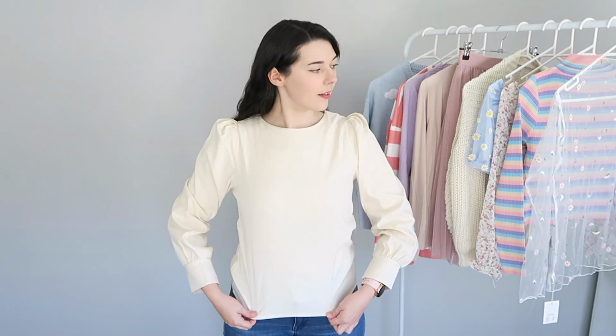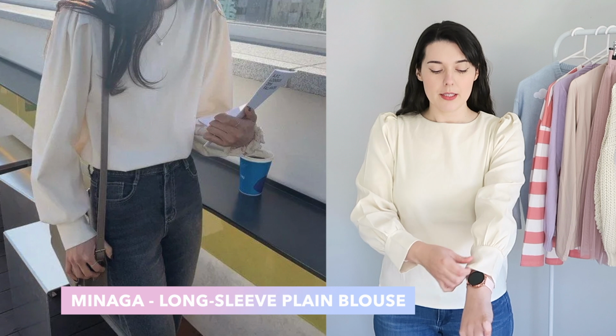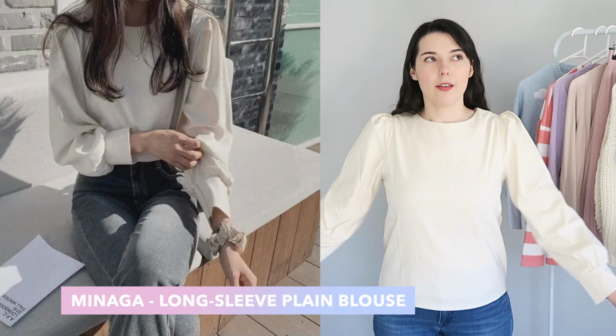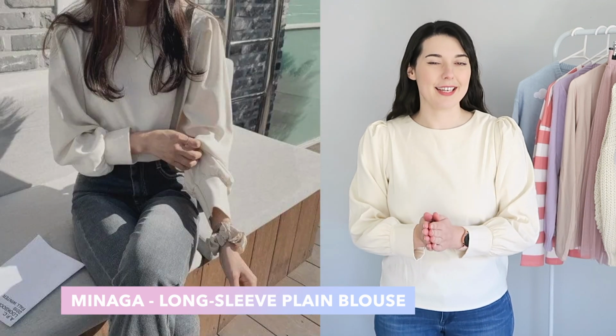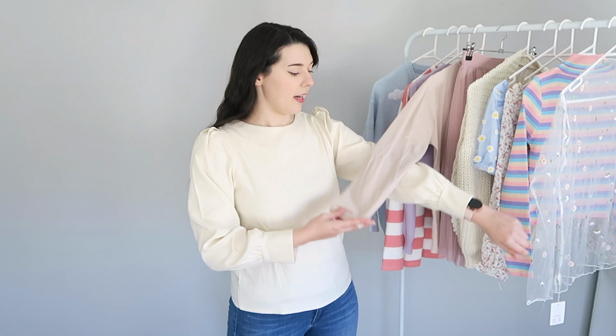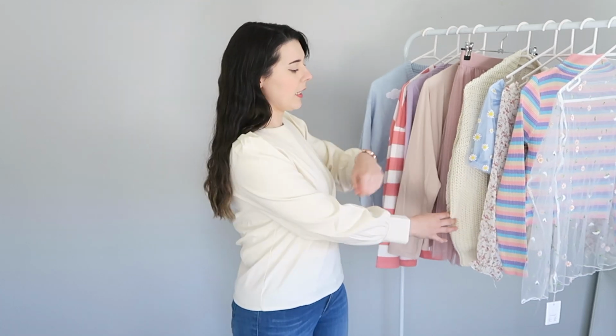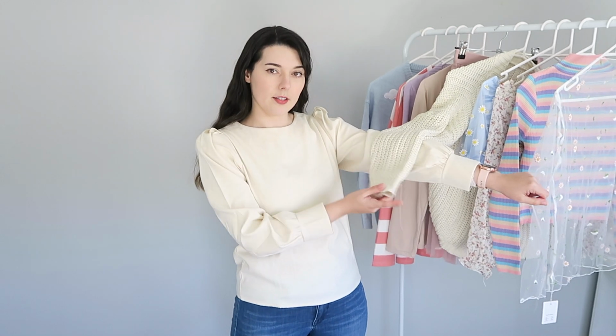This is a long sleeve blouse and I got mine in the size medium. So again, I'll put the measurements up on the screen, but this one I actually love and hate and love and hate. So I got mine in the color Almond, which is kind of a really nice off-white creamy color. It's a little different from this one, which is also in the color Almond, I believe, which is more like a taupey colour. So this one is a little bit more yellow with a cream. It matches this white colour of a cardigan as well.